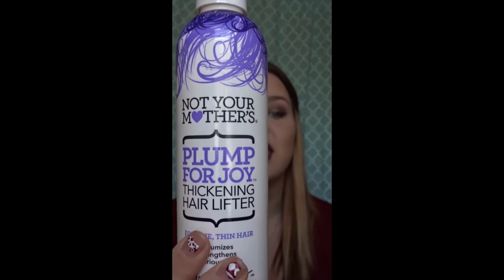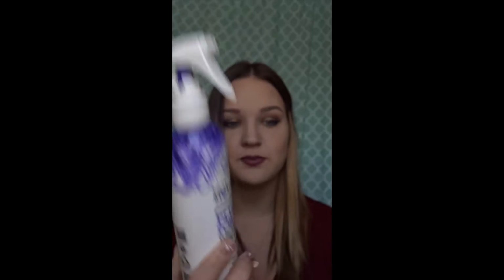The second one is the Thickening Hair Lifter by Not Your Mother's. This stuff also smells really good, and it definitely helps my hair since I do have fine and thin hair. I've noticed that when I put it in, it gives a little more oomph, a little more volume, and I really need that because my hair is usually very lifeless and sticks straight to my head. So this has definitely helped with that.